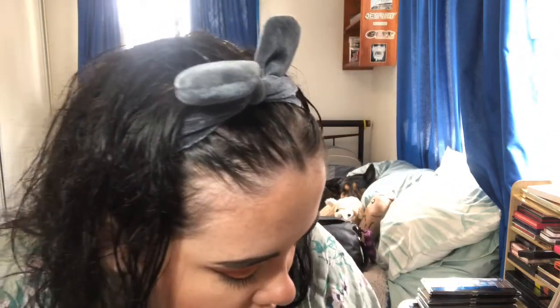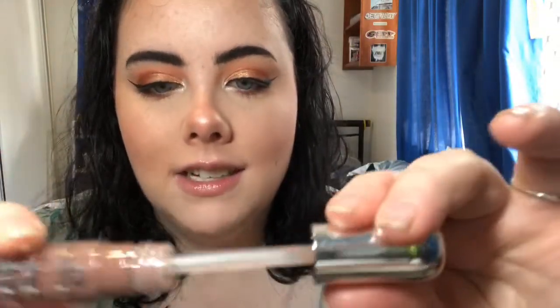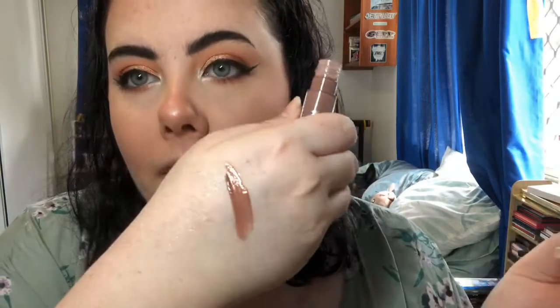For instance, and not to be shady to this brand or anything, but these Shine Glosses by Essence are very shiny, but they're extremely goopy on the lips, and you can barely get that effect of the shine because you have to layer it on to get that shine, and that is just way too much.